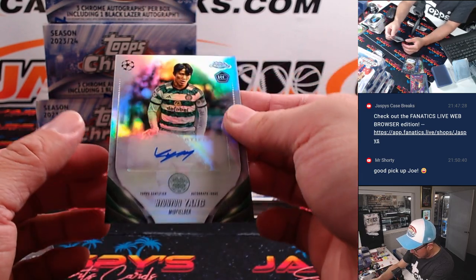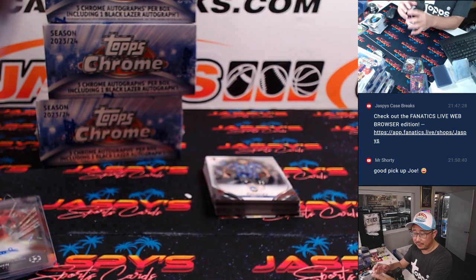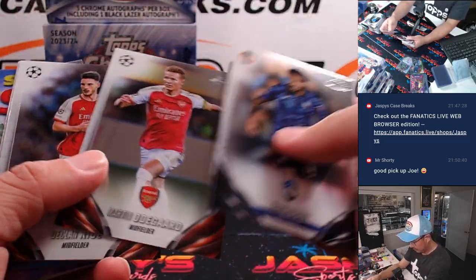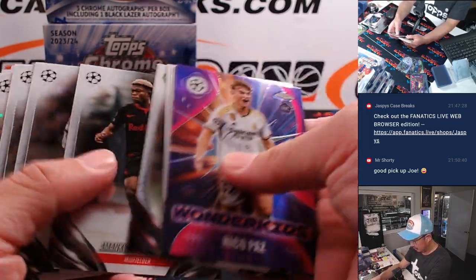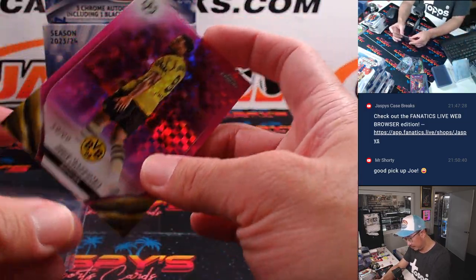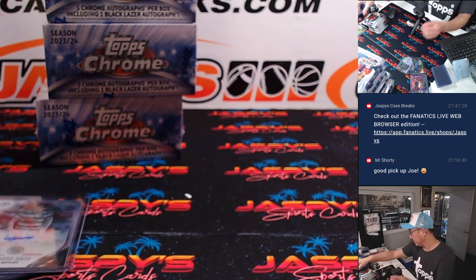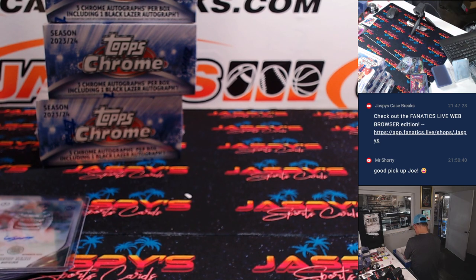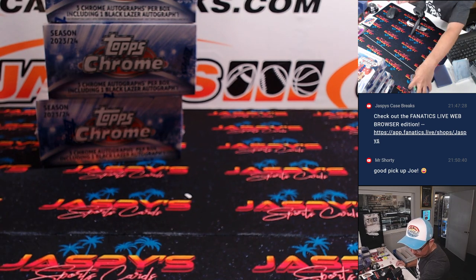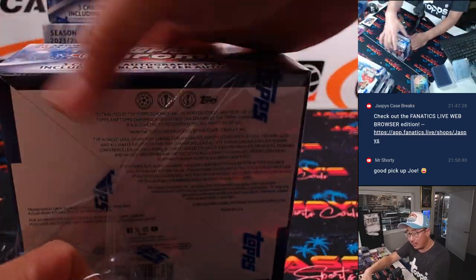And our third autograph of the box is Hyun Yun Yang for Celtic. For Coppola. And we got Felix Nmecha for Borussia Dortmund, 59 out of 99. And that'll be Bob with Dortmund. All right, halfway through this jumbo case. Got about another 25, 30 minutes to go.